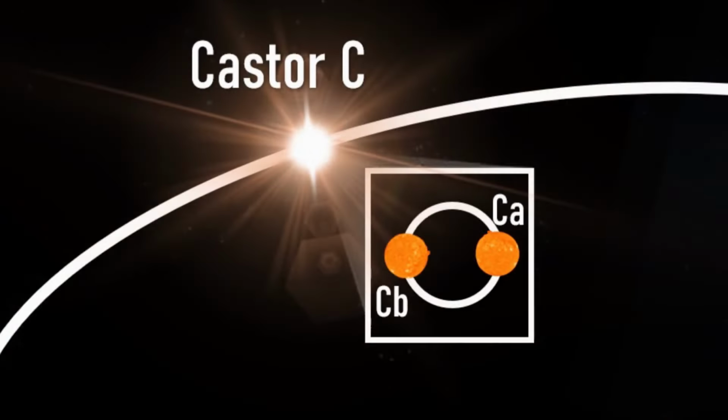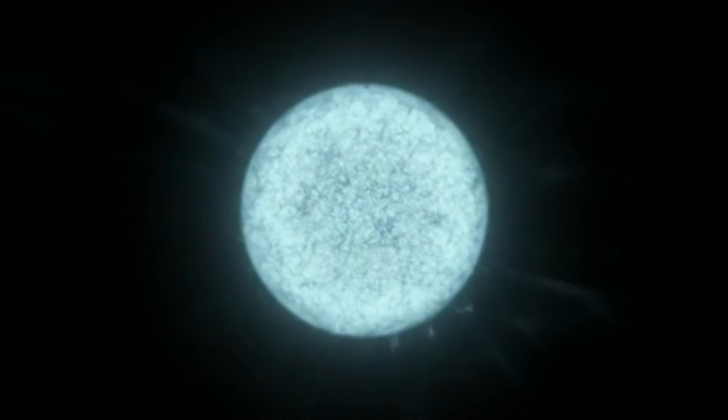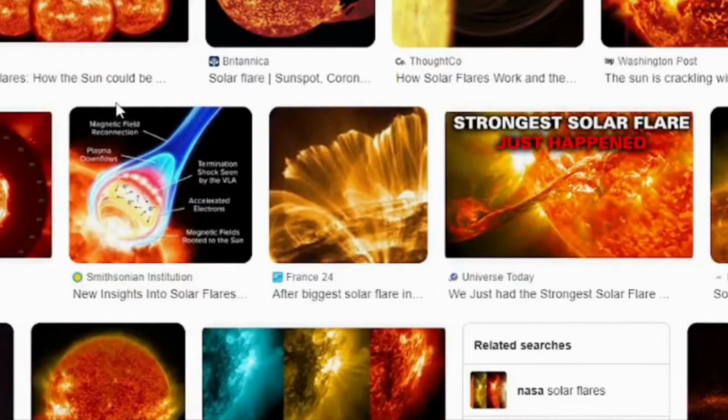This Castor C pairing were also discovered to vary in brightness with a regular period. It's thought due to areas of different brightnesses on the surface of one, or even both stars, as well as irregular flares. Flares, of course, are something that channel regulars will know, are not unusual characteristics of red dwarf stars.